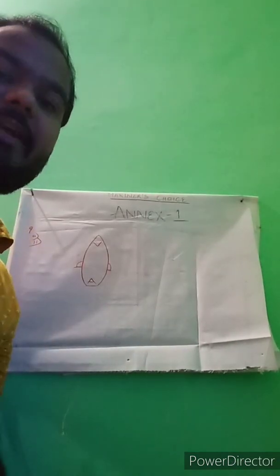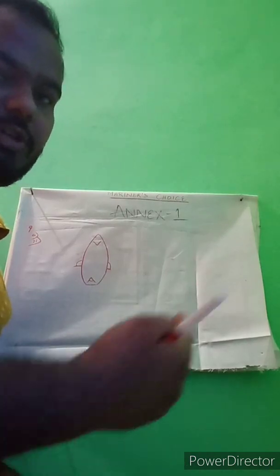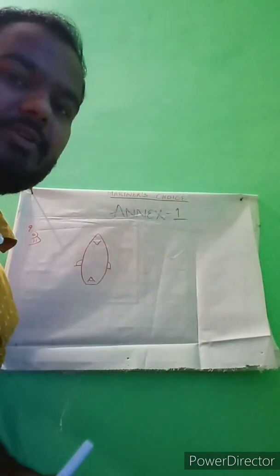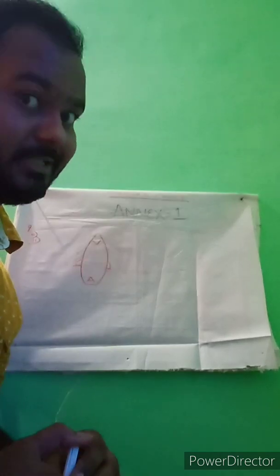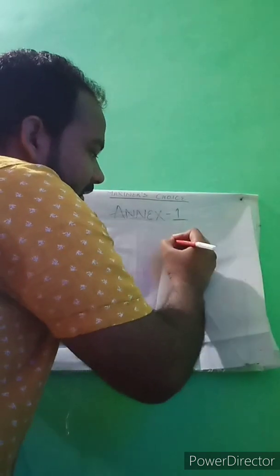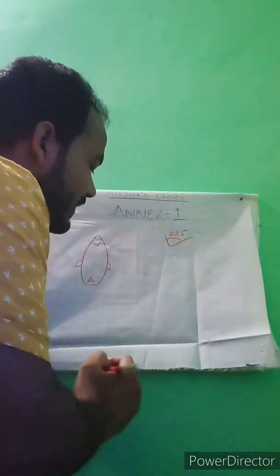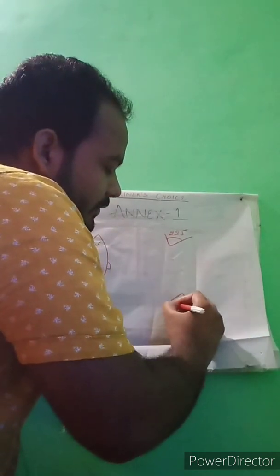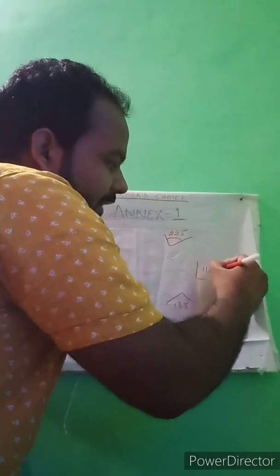So rule number 20 is just a specification, a definition which talks about the intensity of the lights, what the arc of light is, what the masthead light is, what the stern light is, what the side light is. So now let's talk about the masthead light. For the masthead light, the arc should be 225 degree. For the stern light, the light should be of 135 degree. The side light is prescribed as 112.5 degree.